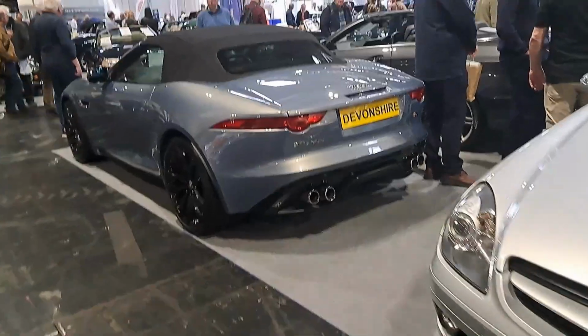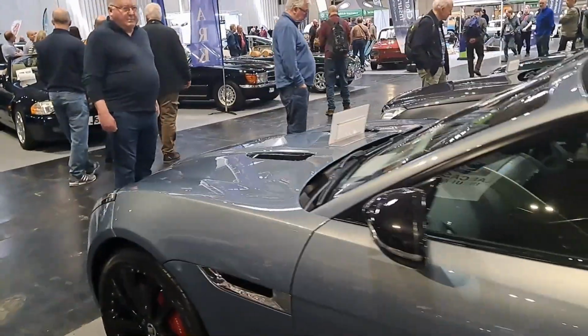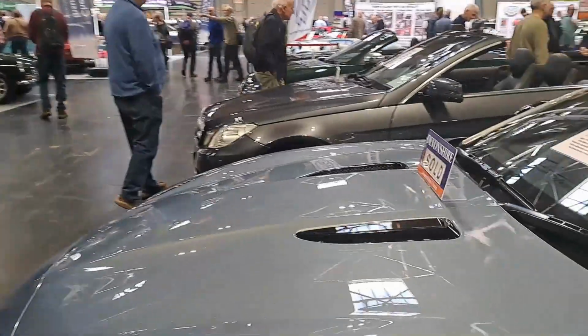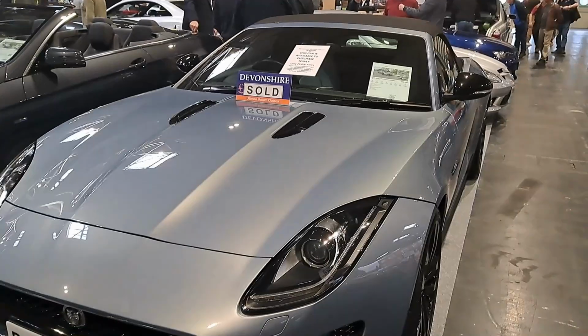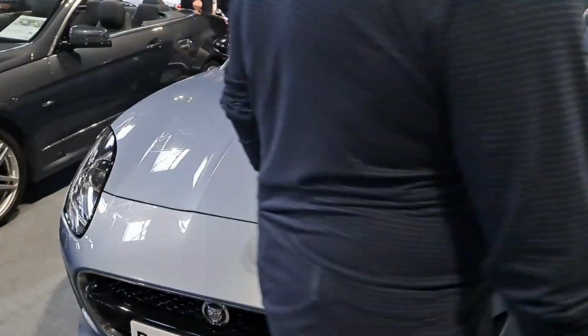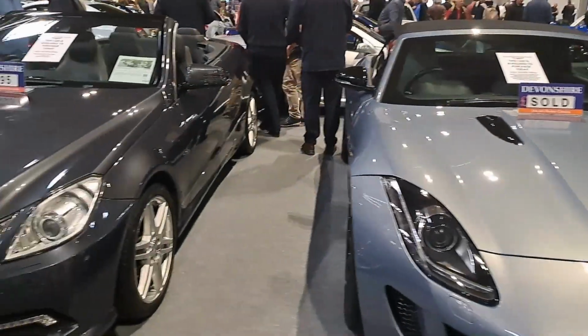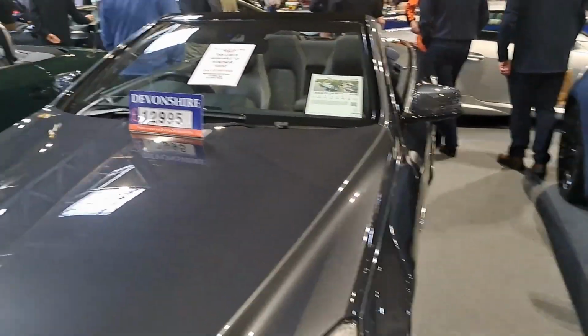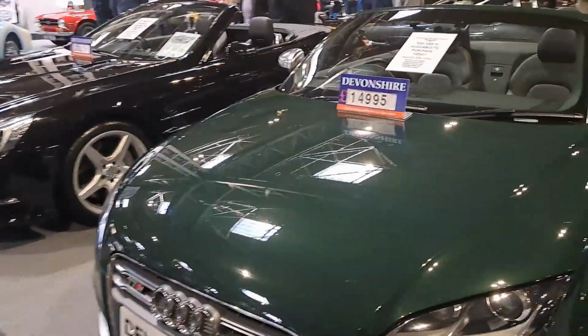F-Type just finished production very recently. This obviously is not a new one. It's a 2013. It's a very, very early one. This one, £35,000. It's the V8S 5-litre supercharged as well. And then we've got one we can't talk about. Close one there, viewers.